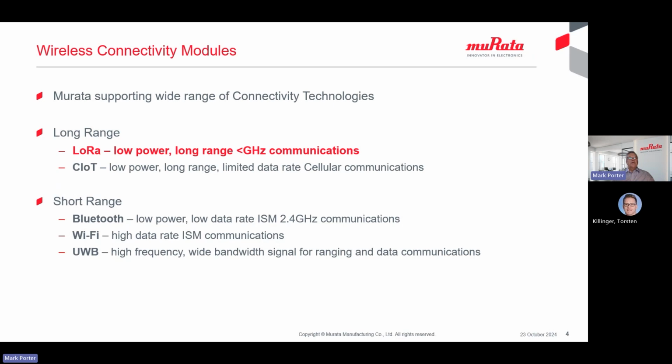We're also involved in short-range technologies. So we have products for Bluetooth Low Energy, which is low power, generally low data rate, based on the ISM 2.4 gigahertz band, the global ISM band. Everybody's familiar with Bluetooth. It's in your smartphone, your smartwatch, your laptop, your car. Wi-Fi, again, historically using 2.4 gigahertz, now in 5 gigahertz and 6 gigahertz, much higher data rates, and again using these global ISM bands. And ultra wideband, which is the latest technology offering from our side, high frequency wide bandwidth signals, generally used for ranging, but also supporting data communications.